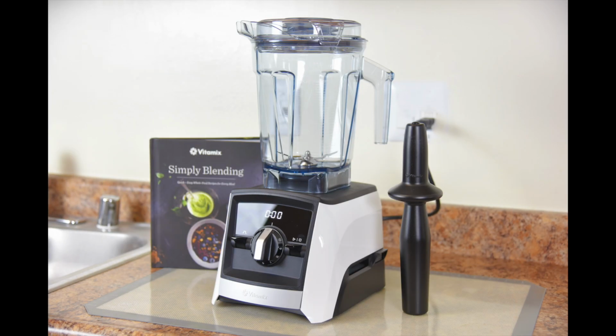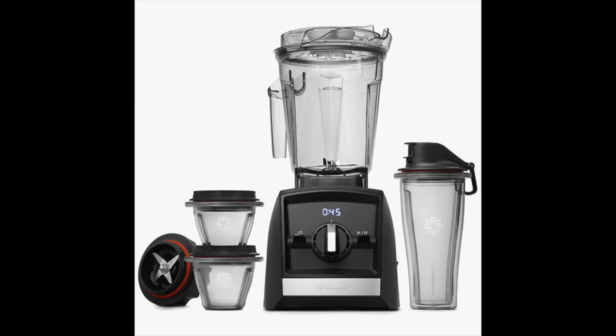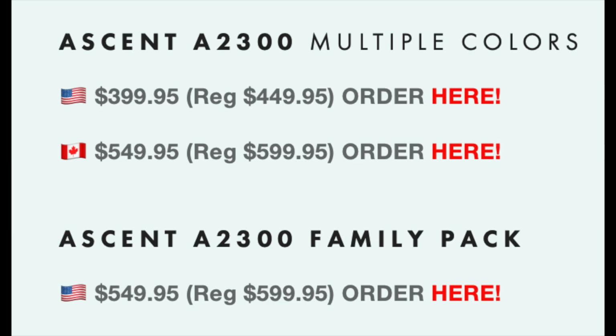The Vitamix Ascent A3500 is an entry-level model in the Ascent line. It offers variable speed control and digital timer. It comes with a 64-ounce container and 10-year warranty, and it's also compatible with the new food processor attachment. There's also the A2300 family pack that comes with an additional 20-ounce blending cup and 2 8-ounce bowls with blades. The A2300 is $399.95 USD and $549.95 for Canada. And the A2300 family pack is $549.95 for US residences only.